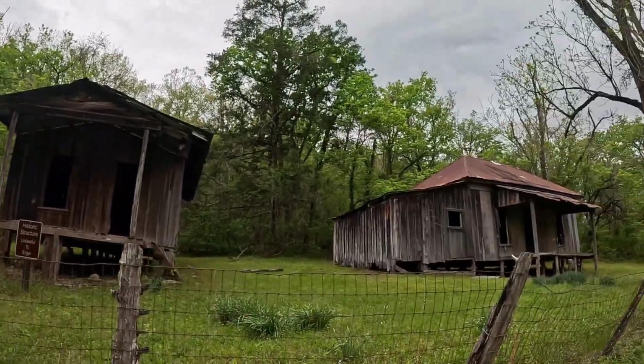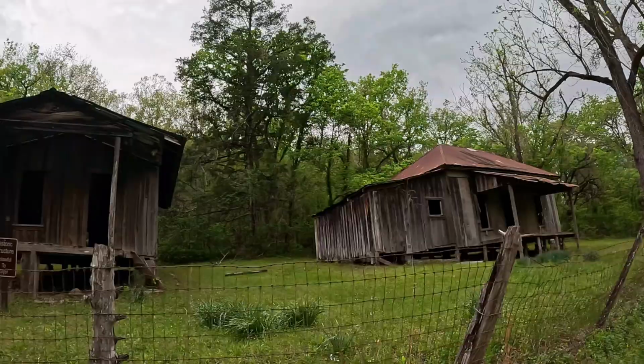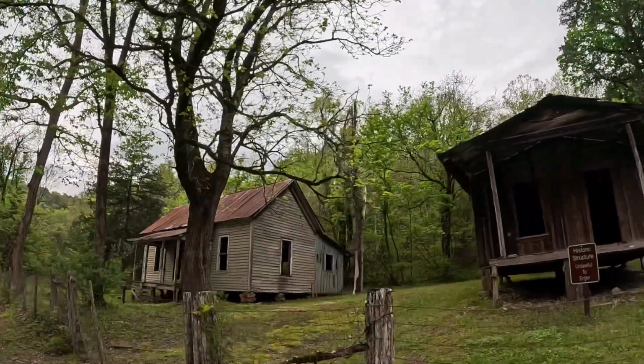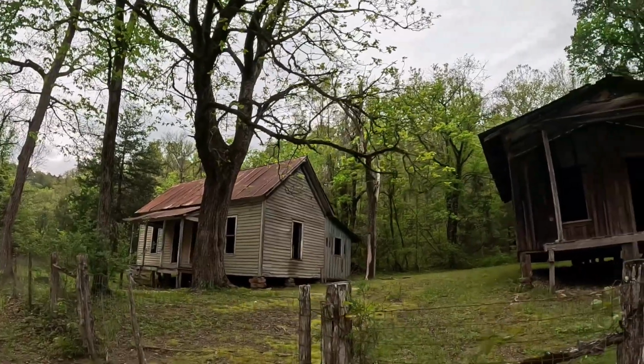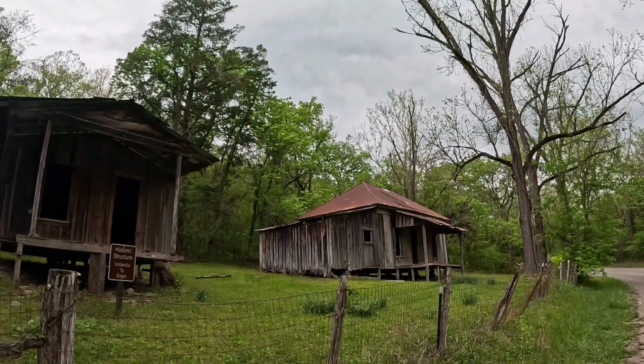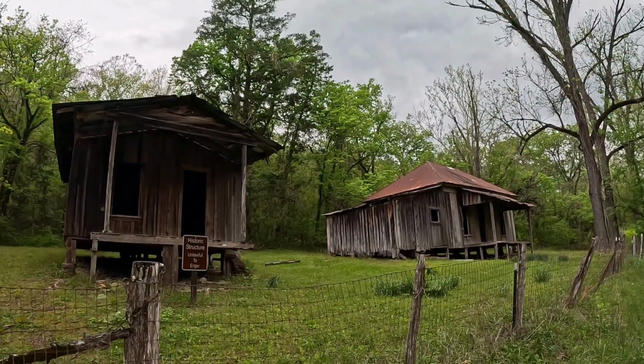Anyways, if you ever get a chance to come to Rush, Arkansas, you can Google it. It's easy to find. Come check it out, man. The historic town of Rush. The historic ghost town of Rush, Arkansas.